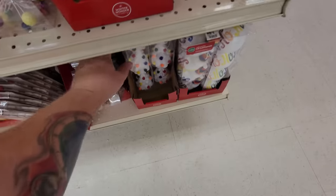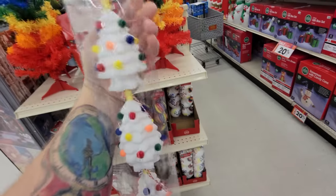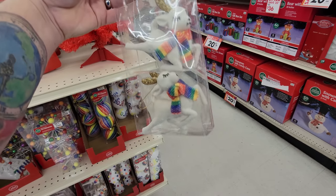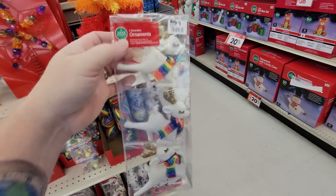Oh, look at this one. I almost missed this. It's little white Christmas trees with rainbow ornaments on them. That is pretty cool. And what in the world is this? Rainbow dancing reindeer, I guess. That's very strange.